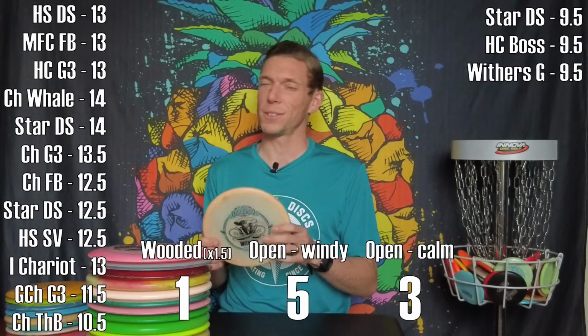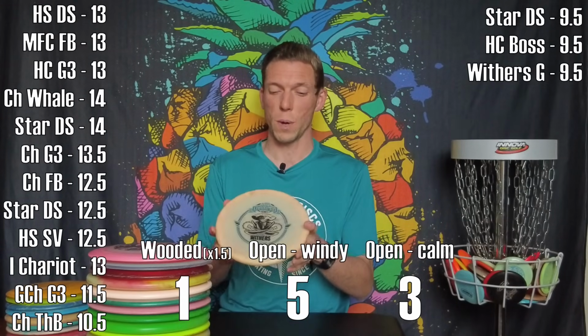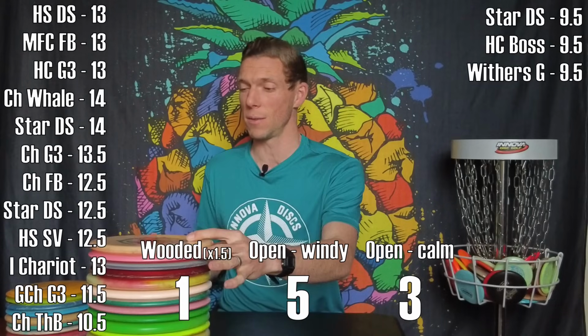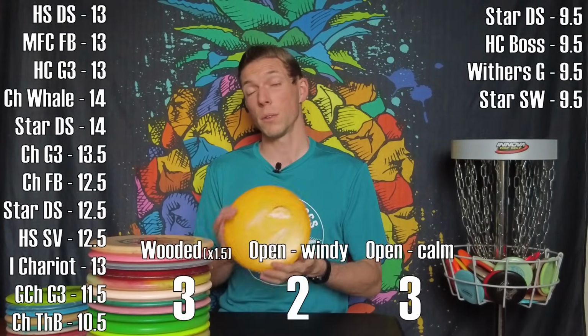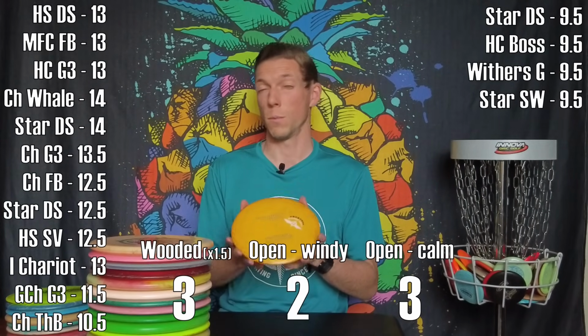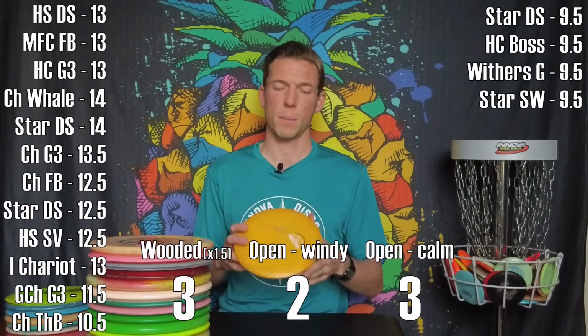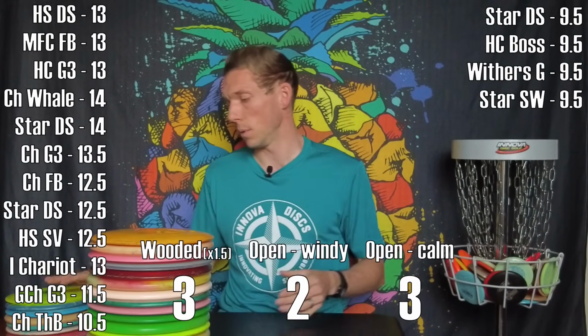This is the good old Scott Withers Glow Gator. This thing is super special, crazy overstable. I use it a ton in the wind, but I'm not likely to use it in the woods. Next, a Star Sidewinder, super beat up, super understable. I use this for rollers. I think it would be lower in the stack, but because I use it for rollers, it does get pulled out for sure.